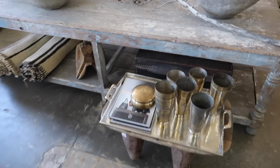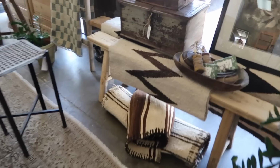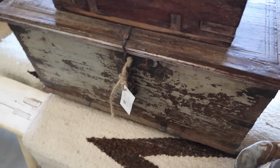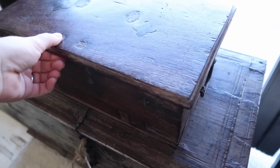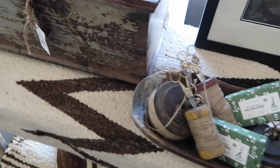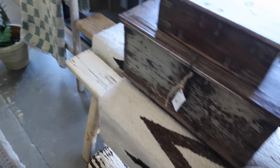I also noticed they have a ton of trunks right now, so I've seen them spread throughout the store. These wood boxes too. Oh my gosh, you guys know how much I love these, especially for art supplies or storing different things like that. Absolutely perfect. These are quite pricey, and they're pricey everywhere. So if you find these and you find a good deal, snag them, because like I said, they're pricey everywhere.